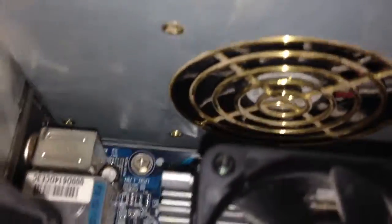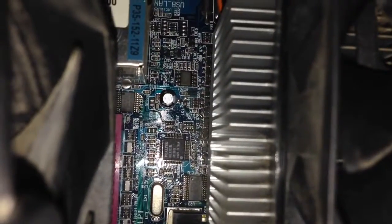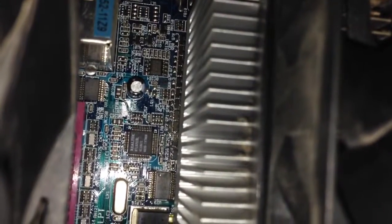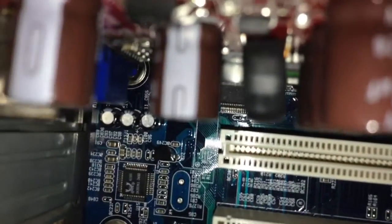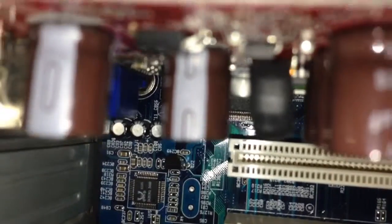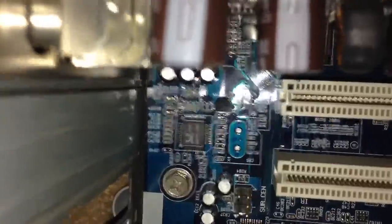Oh, there's another Realtek chip here. That's probably, yeah, it's an 82018L. So that's the onboard network, and I'm guessing this one is, if I can read it, 38357K1. That'll be the onboard audio.